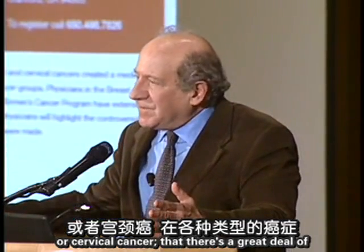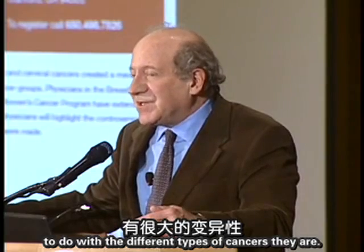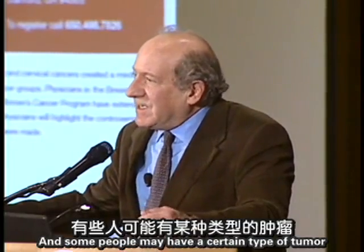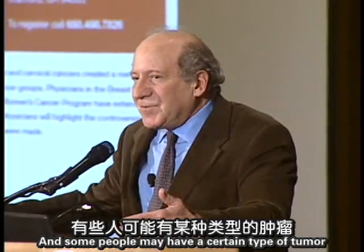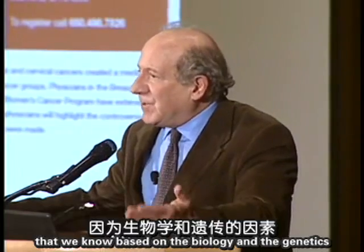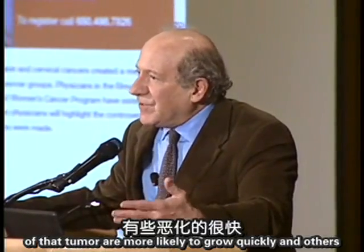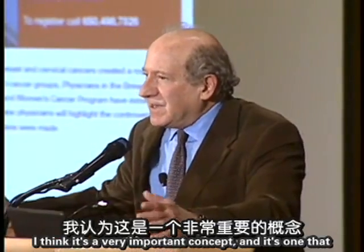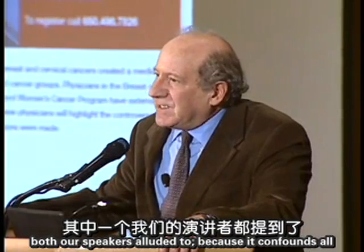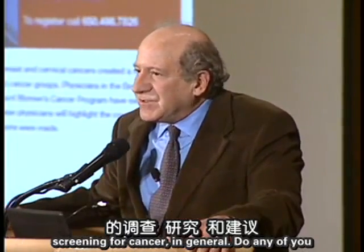That there's a great deal of variability in the rate of growth of cancers that has to do with the different types of cancers there are, and they grow at different rates in different people because every person is different. Some people may have a certain type of tumor that grows much more quickly in them than it might in another person. And then there are other types of tumors that we know, based on the biology and the genetics of that tumor, are more likely to grow quickly, and others that grow slowly, so-called indolent cancers. I think it's a very important concept, and it's one that both our speakers alluded to, because it confounds all of our research and studies and recommendations about screening for cancer in general.